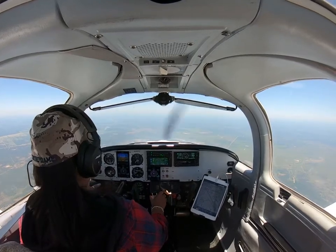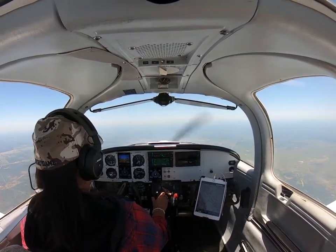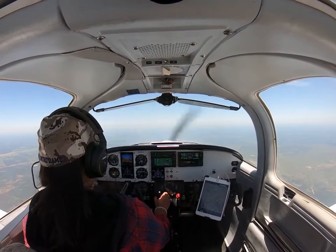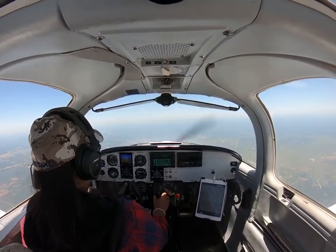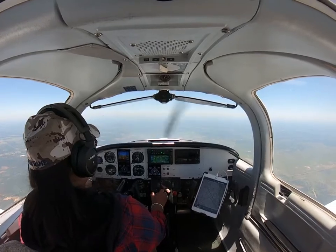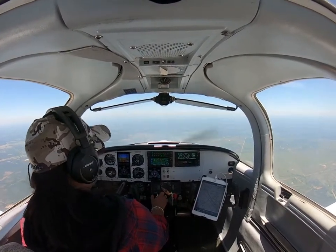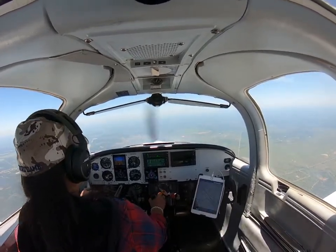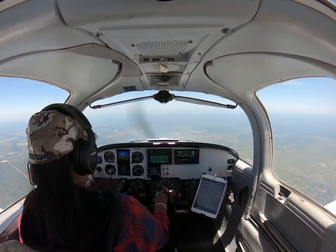07 Delta, radar contact, 12 miles northwest of Victoria Airport, what is your type of aircraft and where are you landing? It's a Piper Tomahawk 2507 Delta, PA-38, and I'm arriving to New Braunfels, Kilo Bravo Alpha Zulu. 07 Delta, roger. Victoria altimeter 3021. Copy, sir.